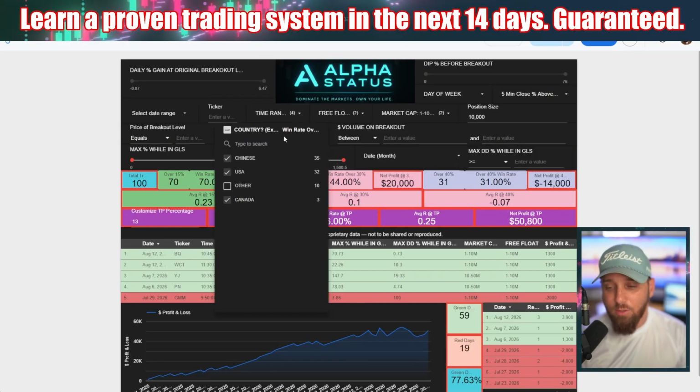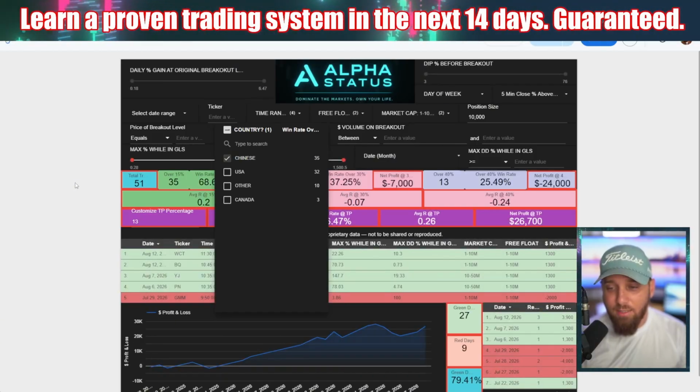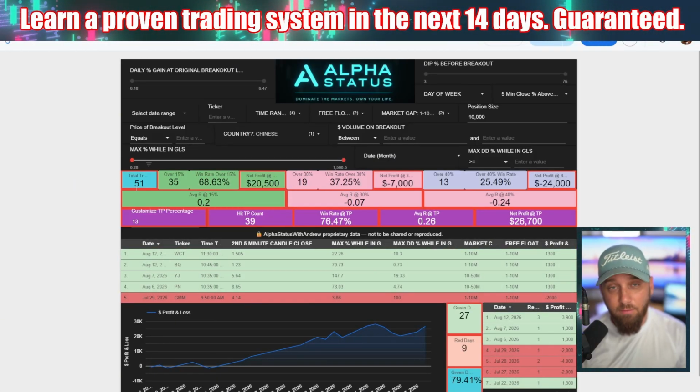Now, what I can actually do is go in and filter this down even more. And this is the power of tracking the data. So what I can do is go into the Chinese stocks, and out of the 100 trades, 51 of them have been from China. And I can see the win rate here for 15%. It's slightly lower right here at 68%.